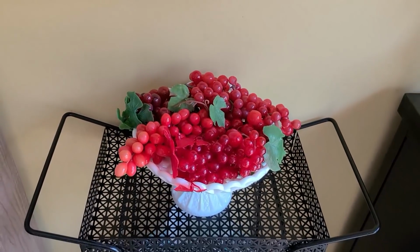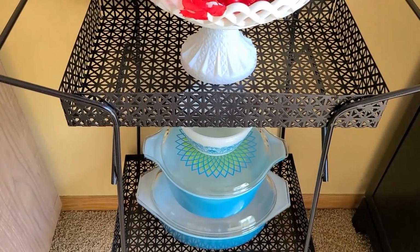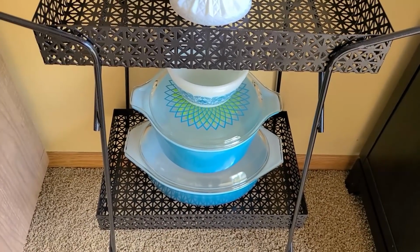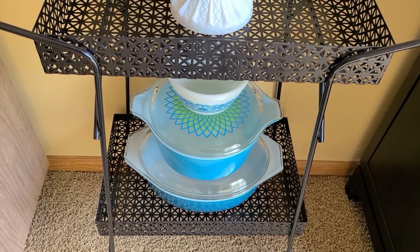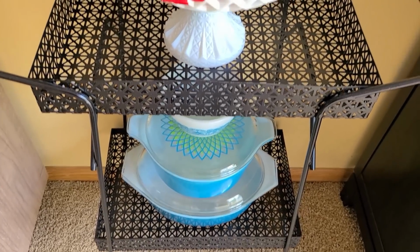So I just put a whole bunch of my old plastic grapes in a beautiful milk glass compote that I thrifted last year. There's some more blue Pyrex that's from my brother, and a tiny bowl with that fancy little print on it. I was careful when I set the bowl on top of that glass lid. I don't want to scratch it.